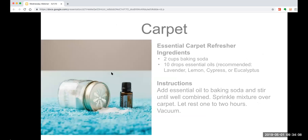Oh, this is another thing I love to do because I have a little four-legged boy, and he sometimes makes the carpet stinky. I just mix up some baking soda with some essential oils, and I have an old plastic container, like a sour cream container. And with the lid, I took a hole punch and punched a whole bunch of holes in it. So I have a little sprinkle jar.